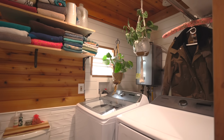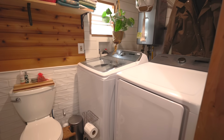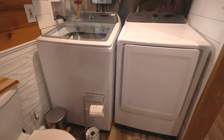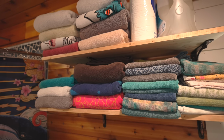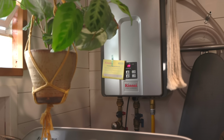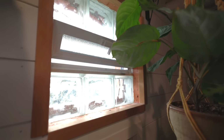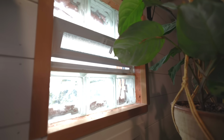So we can show you the bathroom, and in here we have a full-size washer and dryer. The dryer is on gas, and it works out really well because it dries clothes much faster. And I have some plants hanging, that way we can kind of feel like the water heater isn't just open. And there's that small window. I put that window together, and I'm really proud of that little glass block window.